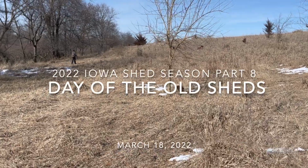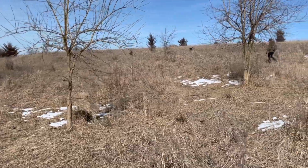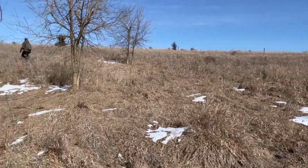So we are out on a friend's farm today. Our farms are kind of starting to dry up. Got most of them picked up.